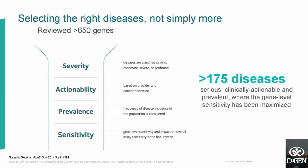Then we looked at actionability based on provider and patient discretion, whether they would do something with the results. We did look at prevalence, and the super rare disorders we did not include. And then we looked at sensitivity, and we'll spend a little bit of time talking about that. What is the detection rate that we would predict for a certain disorder, and how does that impact overall testing?